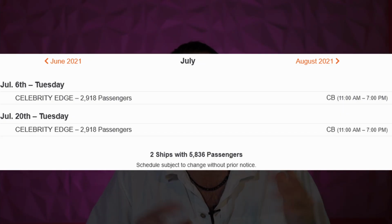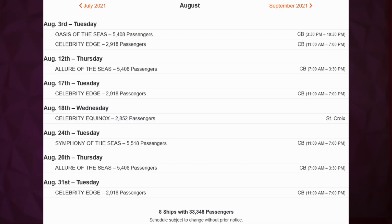Cruise ships are coming back to the Virgin Islands. Yay, finally, this is a great thing. For tourists, for the Virgin Islands, for businesses, local businesses here, for everybody. I think this is a win for everyone. And they've been coming back since they actually started in July. There were 2 boats that came in July that had about 5,000 passengers aboard those 2 ships. And then in August, we had about 8 ships that came with like 33,000 passengers aboard those 8 ships.